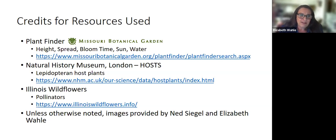Ned also found a really great site that I hadn't latched onto, and that's the Natural History Museum in London. They have a worldwide host database listing plants that are host plants for Lepidoptera, that's moths and butterflies. We're providing you information on which plants are actually host plants for different types of butterflies and moths. And we used a lot of reading from the website Illinois Wildflower. If you've used it, it's well worth supporting as well. He does quite a bit of work, not only on descriptions of plants, but he gives great information on who pollinates these native plants.